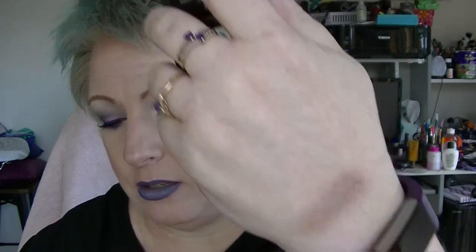Sorry if the light is not great. One must remember it is winter in Australia. It's also afternoon. It's like 2 o'clock, something like that. 3 o'clock. Whoops. Yeah, so it's later in the day and the sun's over that way a bit more.